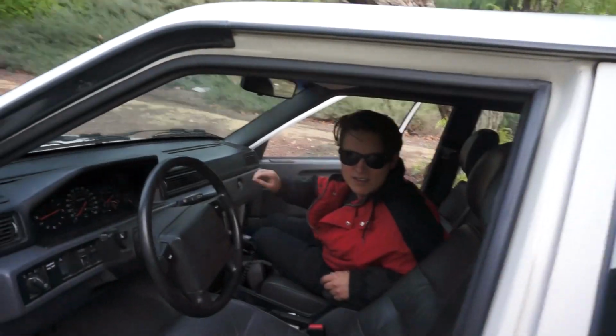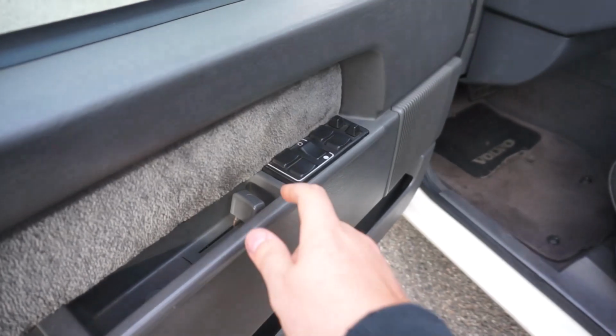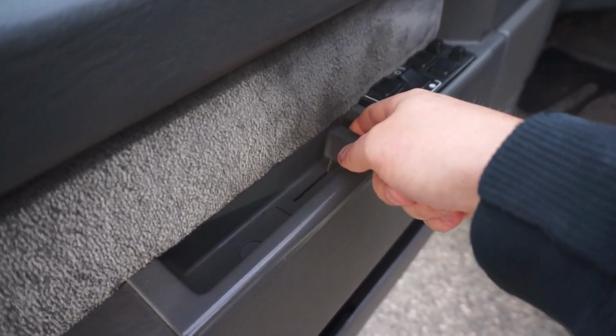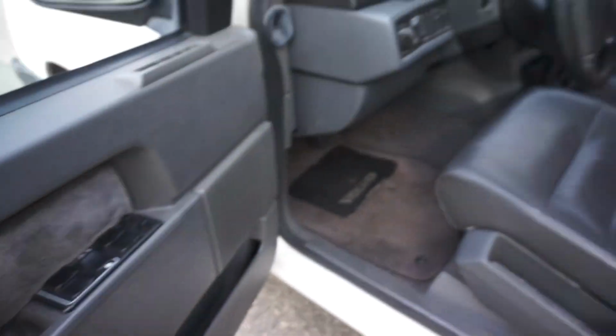Whoa. Look at the carpet. If you paid that much. Look at the carpet on the door. Oh, yeah, this carpet! Oh, here's one of the weirdest parts. These are the door handles to get out. You pull that. That's kind of interesting. That's super weird. All right, get some clickiness.